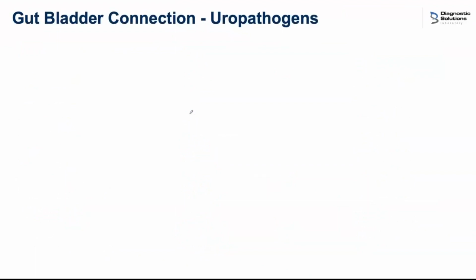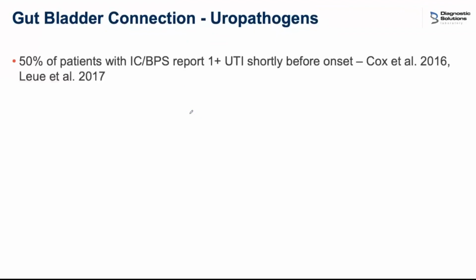So let's take a look at the uropathogens next. This is where it really starts to get interesting. So quite a few studies I came across had the same conclusion. In patients with ICBPS, at least half had a recent history of UTI shortly before onset of IC symptoms.